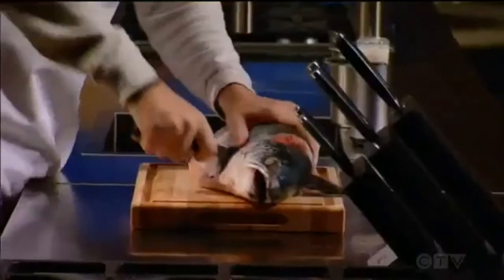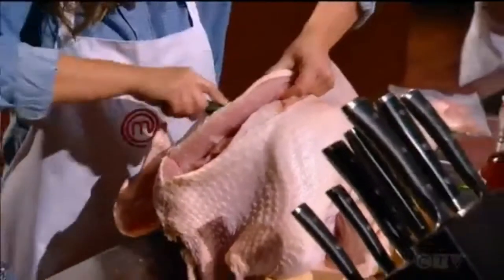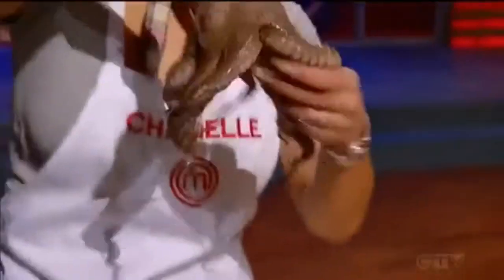Each of these proteins require different skills, different methods of cooking. This is a big bird. Alyssa is dealing with turkey almost her size. But she is a hunter, and hunters love to butcher their own meat. Wow, like a pro. Never broken down an octopus before.